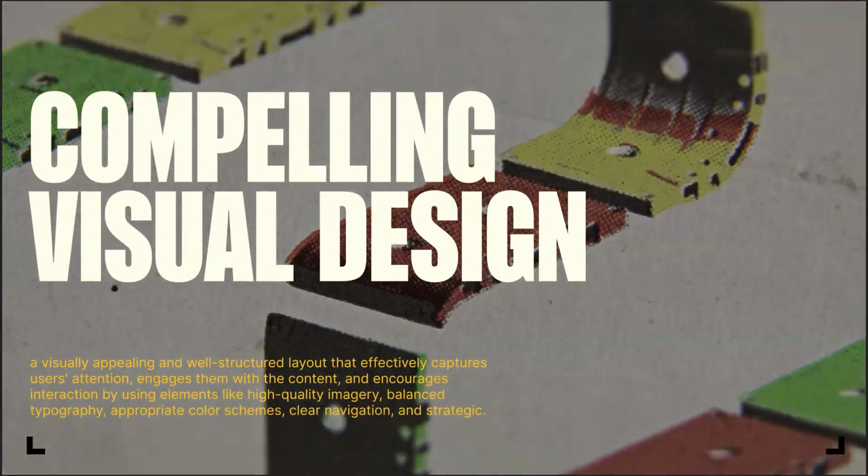Now, this isn't an exhaustive list of all the accessibility issues that you need to be considerate of. In order for you to really dive deep, we're going to link to some great resources for you to discover more about that. The fourth must-have website essential is compelling visual design.